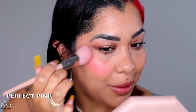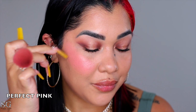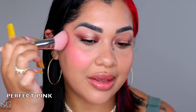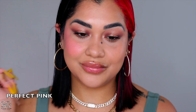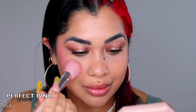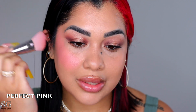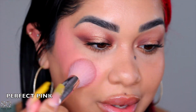This is a beautiful cool pink blush. This is exactly what I needed as a base for when I want a pink under eye or a Barbie baby doll pink situation. This is going to help me out so much to get that vibrant pink look. And look at the pigmentation. I mean, the color payoff is on point. A little bit goes a long way.